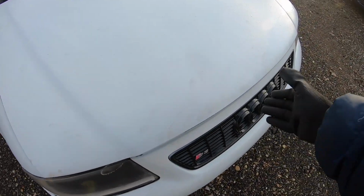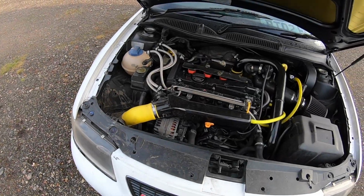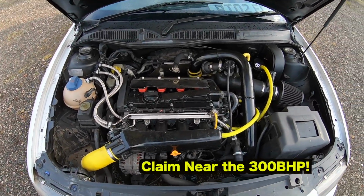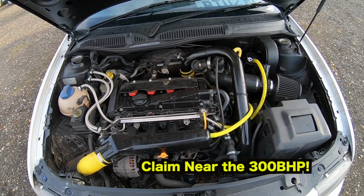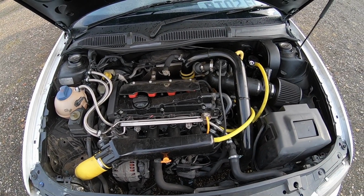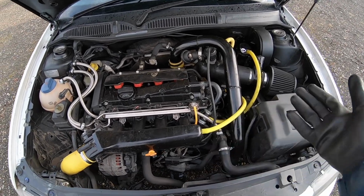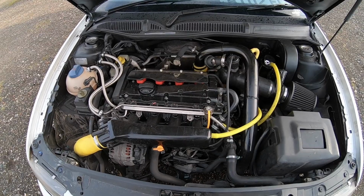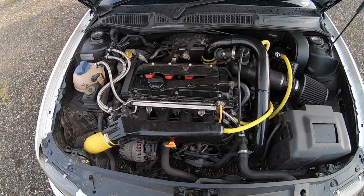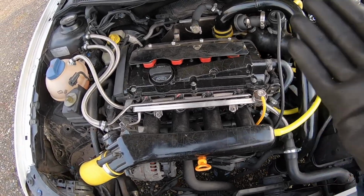The engine bay, right? Moment of truth. Here we go. This is it. Look at that. This is not stock at all. It does look quite like a DIY job, but what is it? Let's get into it. I don't know what engine this is.